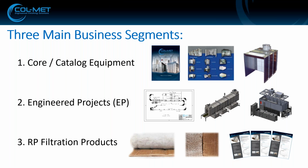Our business is separated into three main business segments. The first one would be our core and catalog equipment. The second one is engineered projects, or what we call inside EP. And then we also have the RP filtration products. We will be focusing today on the core catalog equipment and a little bit on the engineered project EP side of it.